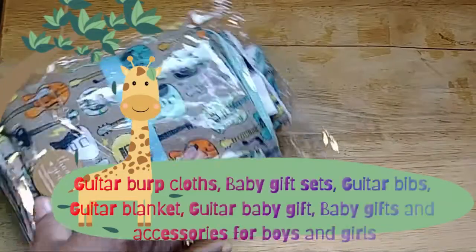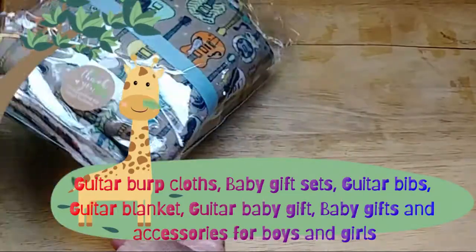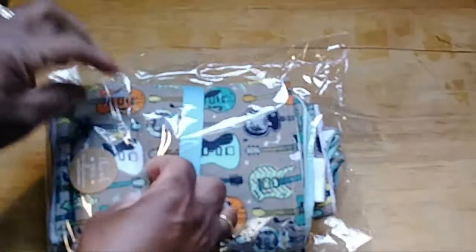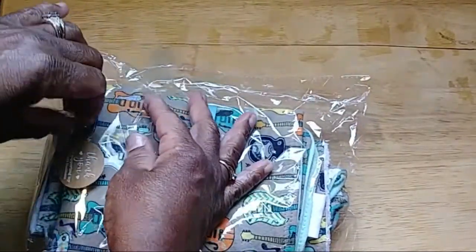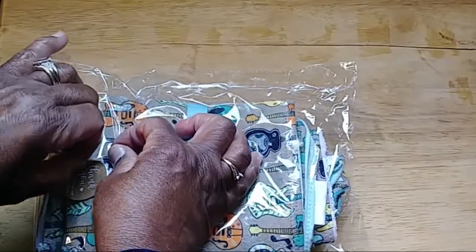Now, at her store, she has sets where you can buy, or you can email her or however it needs to be done and let her know what your specifics are. She has a lot of material to work with, and she is so easy to work with. She is so kind and so sweet. Oh my goodness, I just love everything about her store.